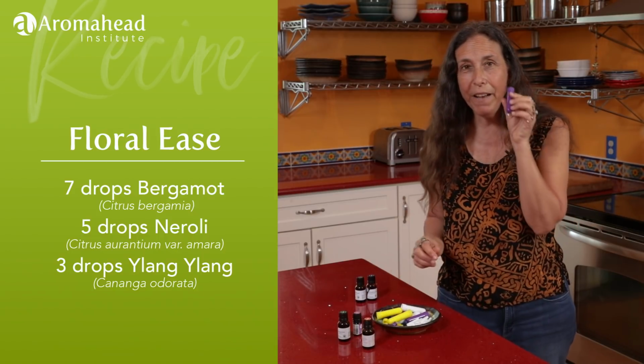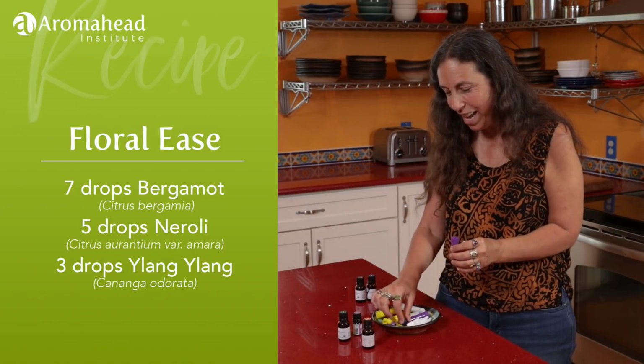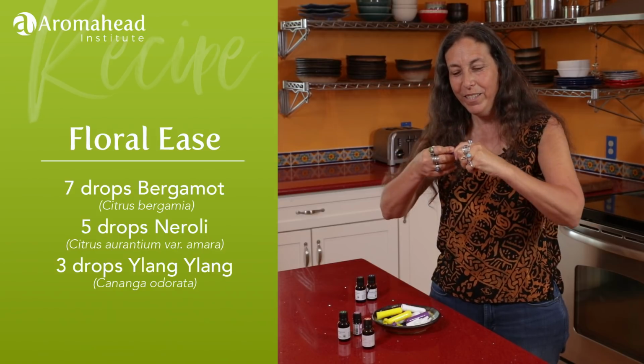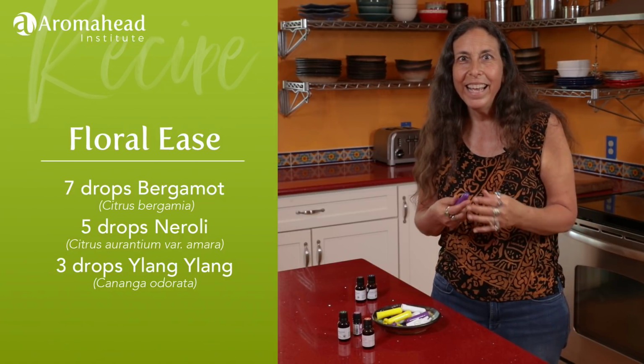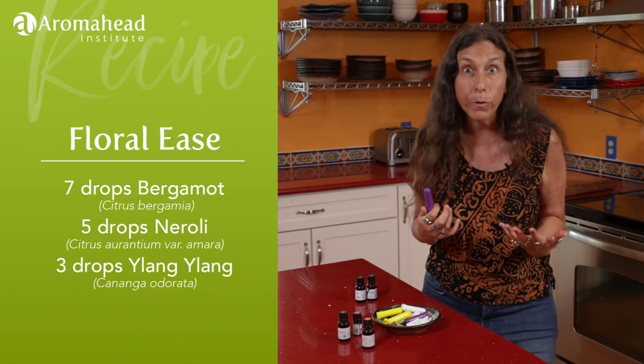All right, now we have our incredible Floral Ease. I'm going to use a blue cap for the bottom. So you just press it in and then you're set. And then you can just stick it in your pocket, carry it around with you in a bag, and any time that you're feeling stressed, you can use it. And if you're a fan of floral aromas, you're going to love this one.